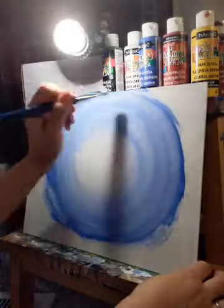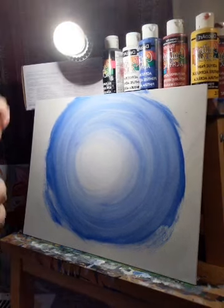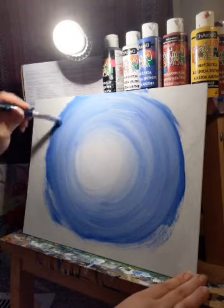So instead of pre-mixing the paint and then, oh, there goes my Bob Ross. I gotta save him. One second. There we go. All right. It's okay. Okay. Cool.